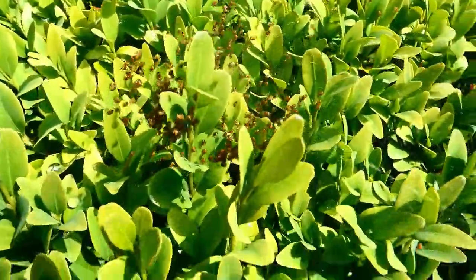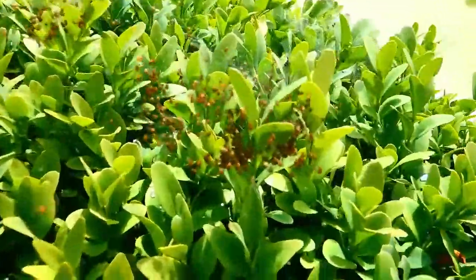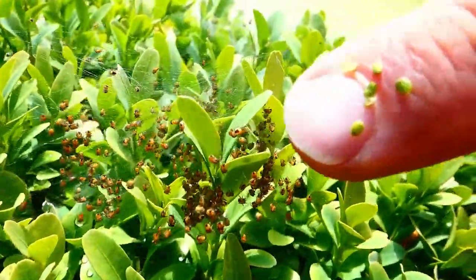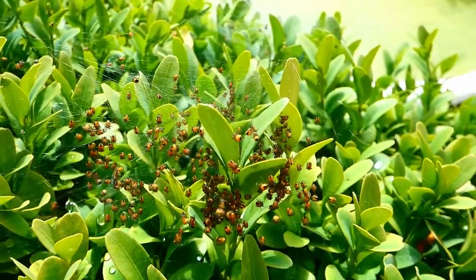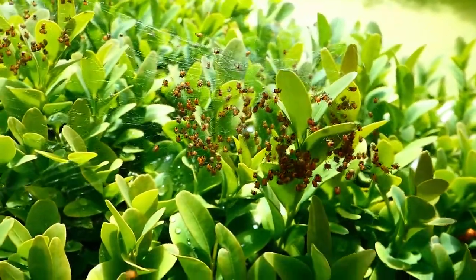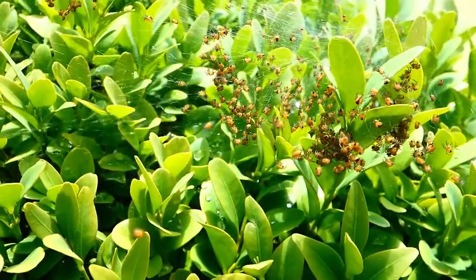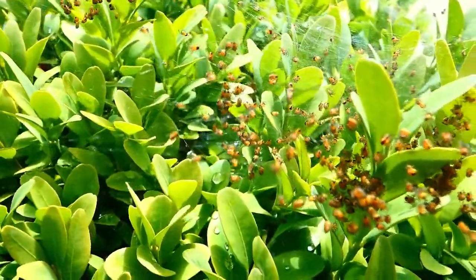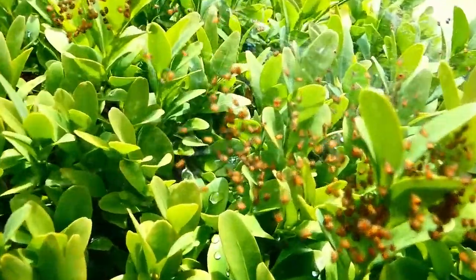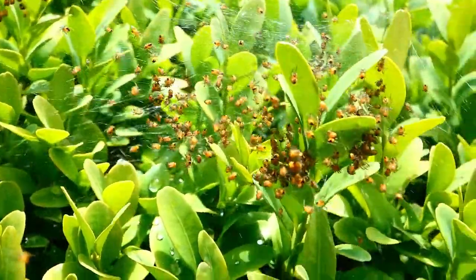They have to be careful though, because there's parasitic wasps that will attack them, and there will be insects that will try and eat them. And remember, they are tiny. That's my finger there, which still has duckweed on it from the pond. If I just touch this, see, they all disperse in different directions. They are interesting little creatures.